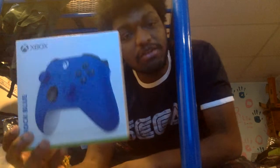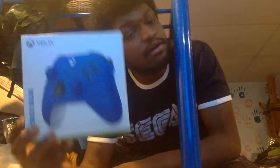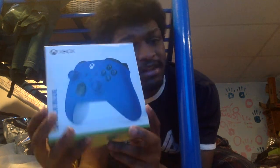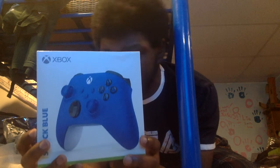So first, let's go over the boxes I got. First, I got this Xbox wireless controller revamped in the Shock Blue color. This is one of the new Xbox Series S/X controllers that was released alongside the Xbox Series S and X. I've been wanting the Shock Blue.